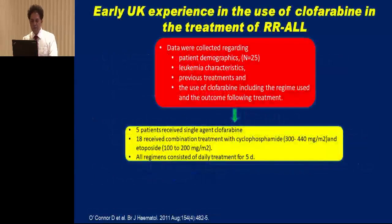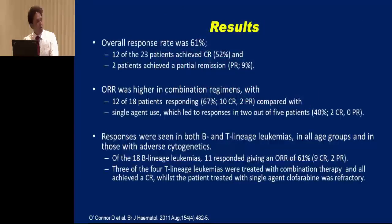The UK published their results a couple of years ago, and they looked at a slightly different combination, using clofarabine with cyclophosphamide only, and they showed a response rate of nearly 61%. They had responses in both T and B cell lineages, in all age groups, and even in those with bad cytogenetics, with good response rates going up to 61%.